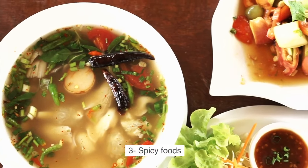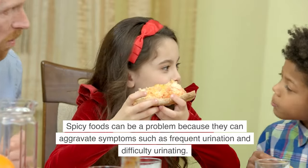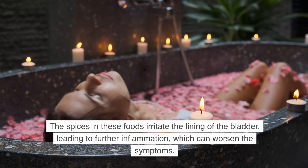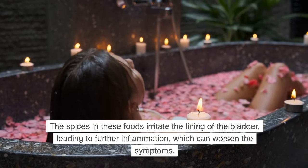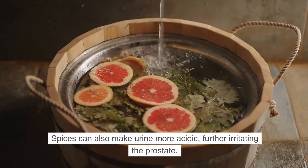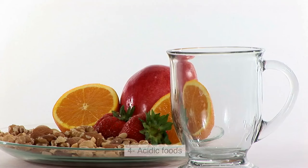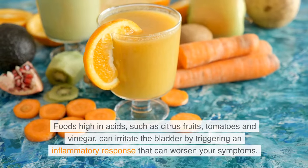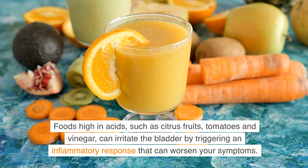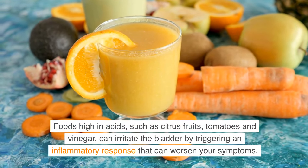3. Spicy foods. Spicy foods can be a problem because they can aggravate symptoms such as frequent urination and difficulty urinating. The spices in these foods irritate the lining of the bladder, leading to further inflammation, which can worsen the symptoms. Spices can also make urine more acidic, further irritating the prostate. 4. Acidic foods. Foods high in acids, such as citrus fruits, tomatoes and vinegar, can irritate the bladder by triggering an inflammatory response that can worsen your symptoms.